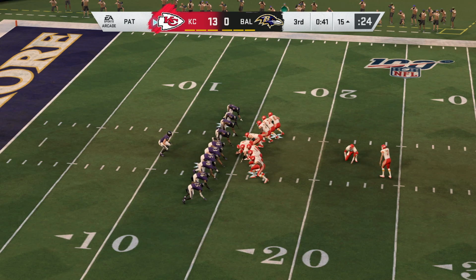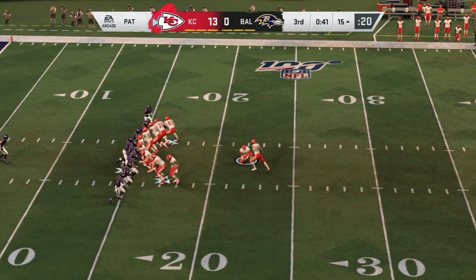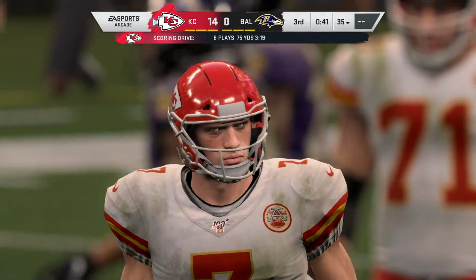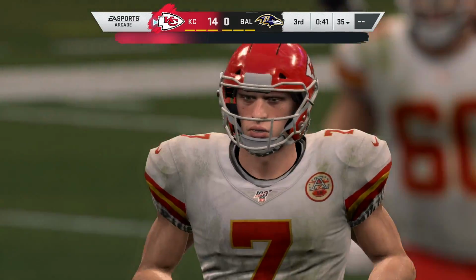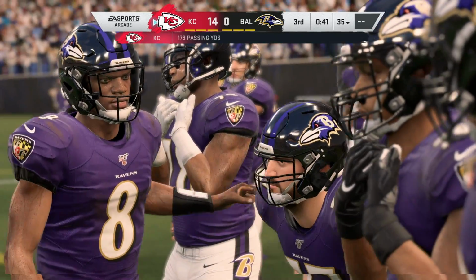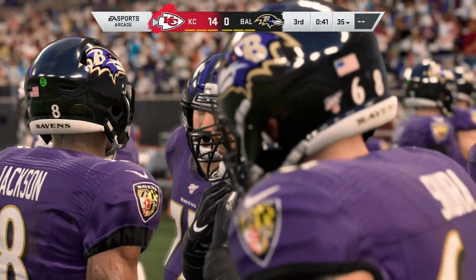Butker on for the PAT. And it's good to make it 14-0. That's the score. Chiefs 14. So that drive takes them down the field in 8 plays. And it winds up with the Chiefs hitting pay dirt.